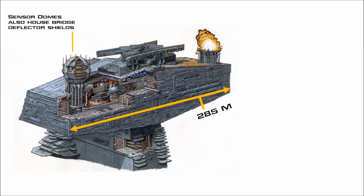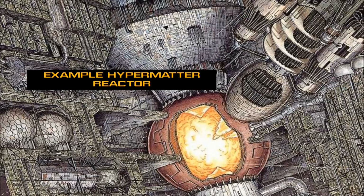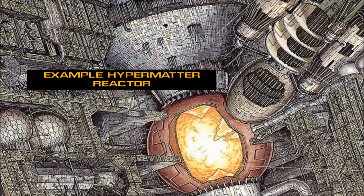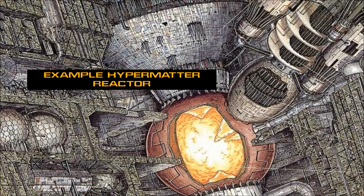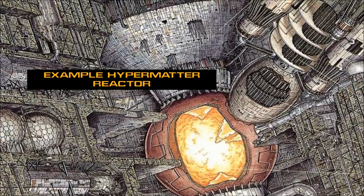The command tower of the Executor class was almost twice as wide as the length of a CR-90 Corellian corvette, and required its own dedicated shield generators and life support system. The tower played host to the bridge, officers' quarters, mess halls, starfighter coordination centers, and HoloNet communication suites. The command tower's shaft was lined with massive heatsink panels and radiators, intended to dissipate the heat built up by the ship's gargantuan hypermatter reactors. These reactors provided the massive amounts of energy needed to power the vessel's 13 engines, each the size of a small starship in their own right.